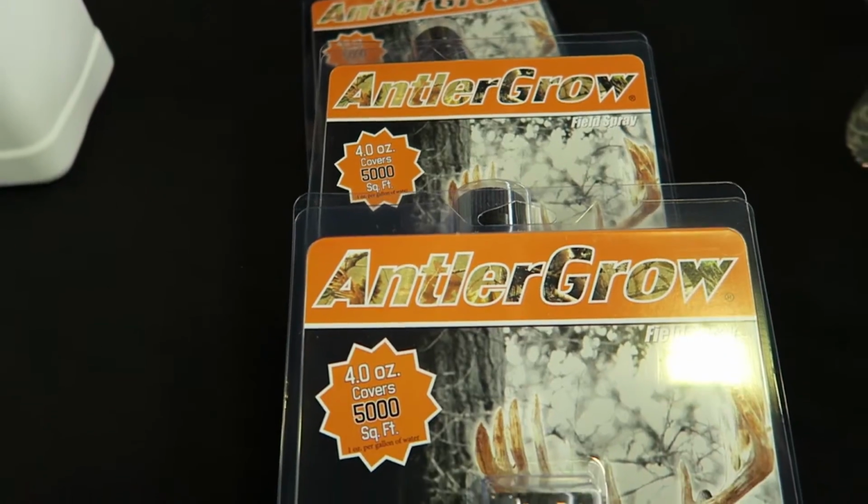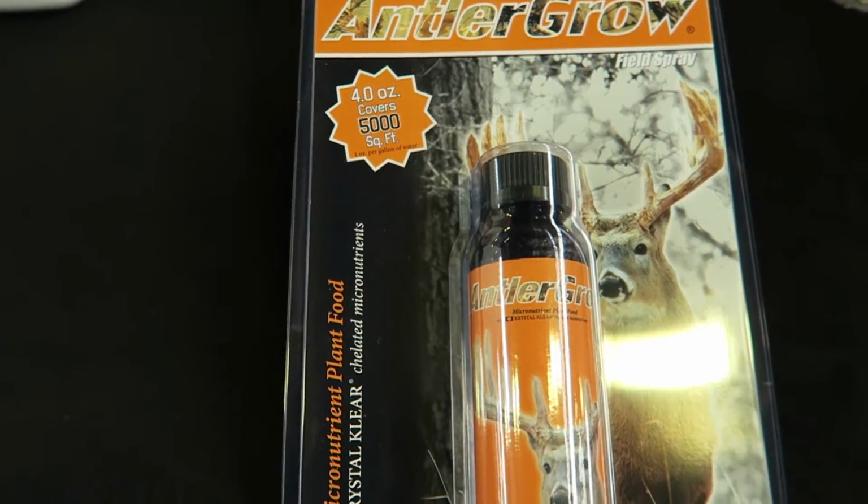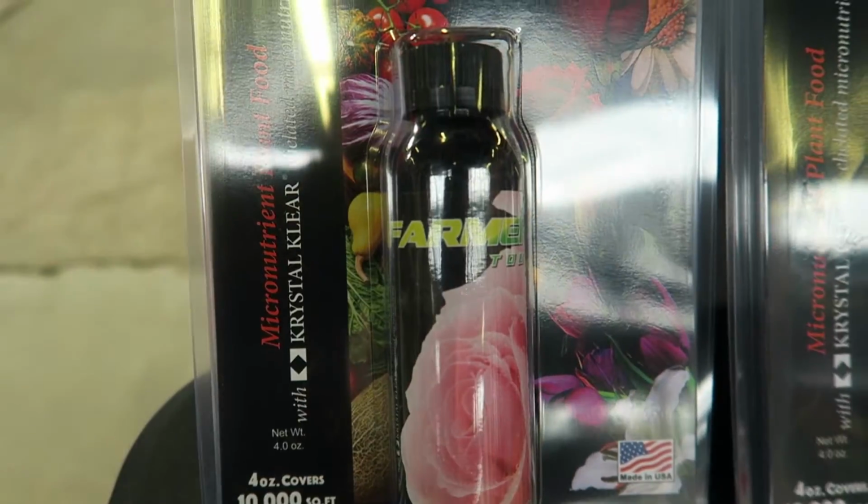So what exactly does Antler Grow do to natural browse? How does it increase the nutritional value of the plant? When you spray it, the plants ingest it, and it makes it more palatable. It ups the nutritional content, the digestible proteins, and the mineral content in that plant, that it can't get from the soil. The soil can't give it to it. Otherwise, we wouldn't be doing any of this.